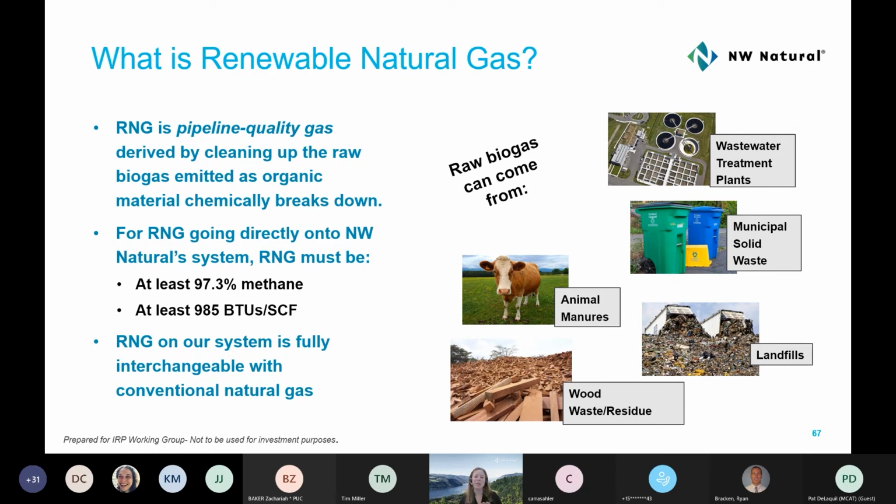The sources it can come from, as we heard, are lots of different sources. You've got a lot of organic material breaking down in different places, and if you can capture it and find some type of scale, then you are likely to be able to generate RNG from it. So a lot of biogas resources are being repurposed and expanded to allow more processing of wider varieties of wastes.